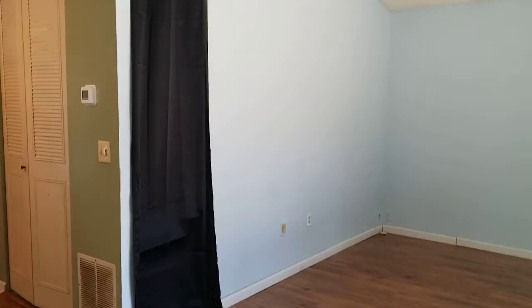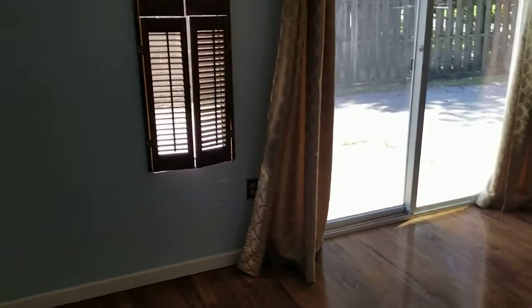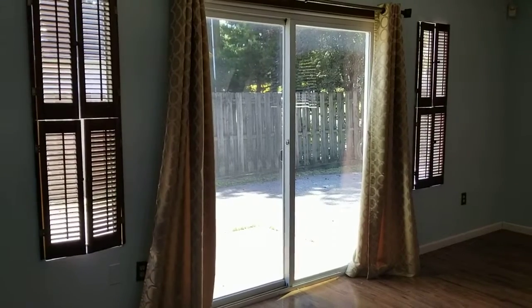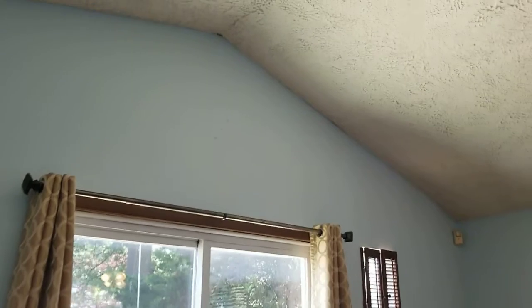So the living room walls are undamaged, but they do have a few wear marks, rub marks and scratches. There's also a drywall crack right here above the HVAC closet, but not a problem. Just wanted to note all this down. Again, no large holes or damage or anything like that, all looking fine. The back door right here has a sliding screen door and curtains. Both the windows on either side have undamaged horizontal blinds and undamaged wooden shutters, and they do not open.